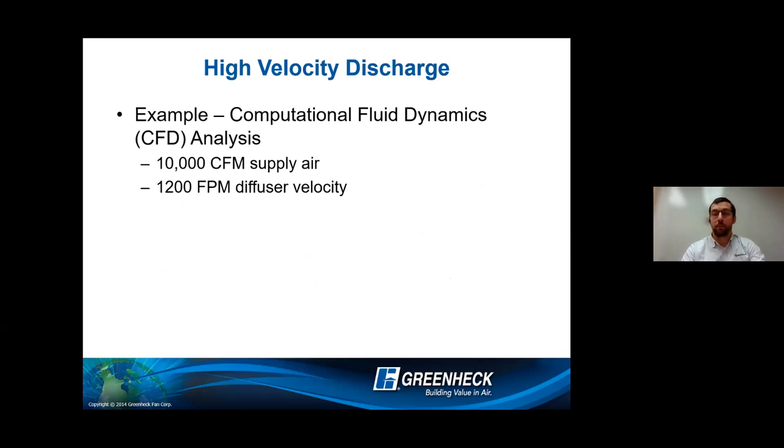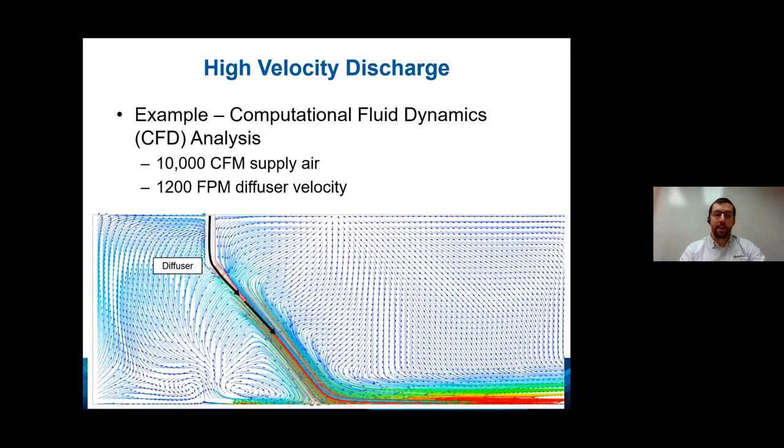So for example, that kind of helps explain how this works. We've conducted some computational fluid dynamics analysis, commonly known as CFD, where we took the diffuser off of our equipment and simulated about 10,000 CFM of supply air coming through that diffuser, which results in about a 1,200 feet per minute diffuser velocity. So in this example, that gray line there is the diffuser, positioned at about 25, 30 feet above the floor. And we're throwing that air out of the diffuser down to the floor, kind of represented by the black arrows. So the velocity is shown by the length and the color of these arrows. So the red long arrows are higher velocity.